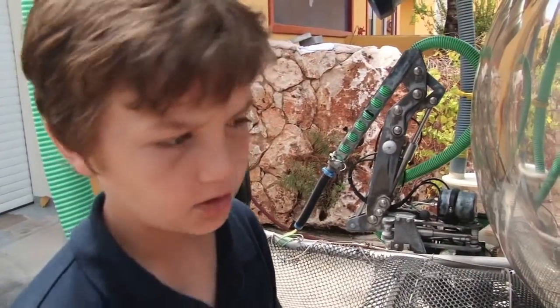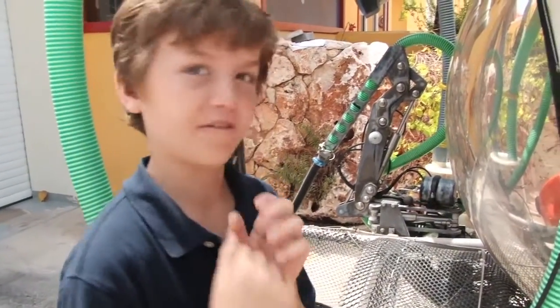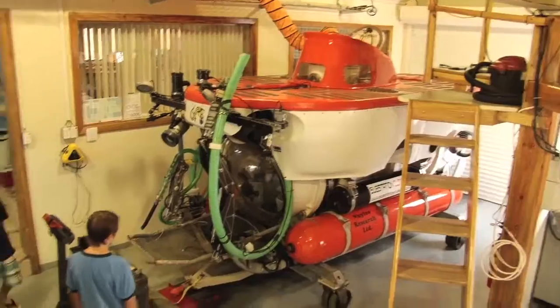500 feet deep? 100 feet. Because if we can go deeper, we can go to 1,000 feet, but it takes a long time to get to 1,000 feet, and it also gets really dark. I'm feeling kind of nervous and excited, and I wonder what we're gonna see. We're going 500 feet, and I've never been that deep.